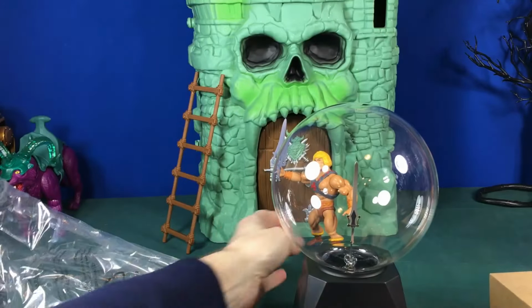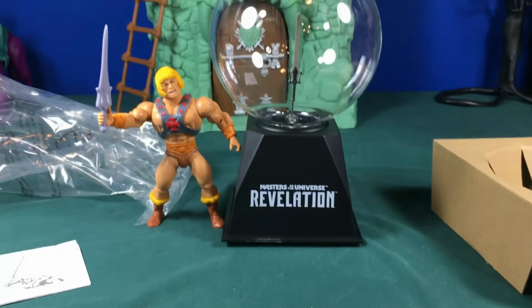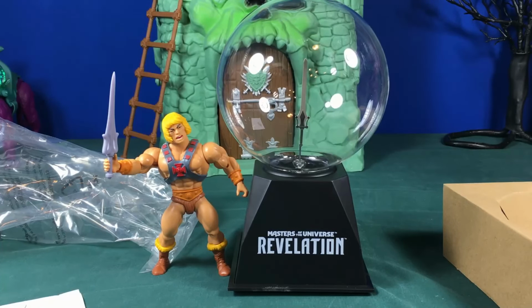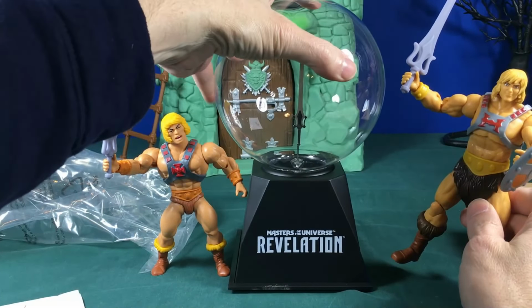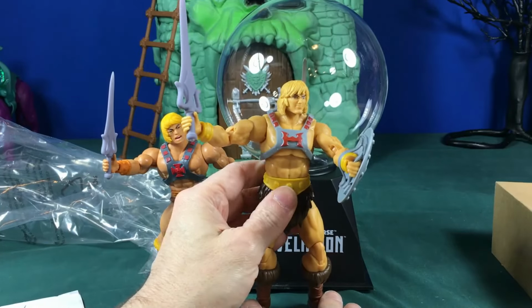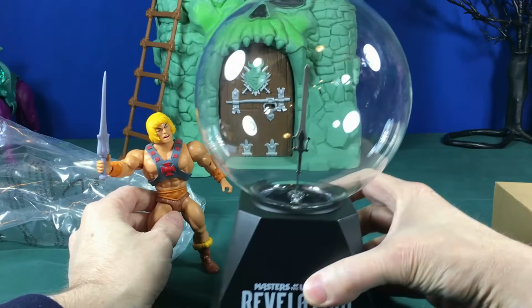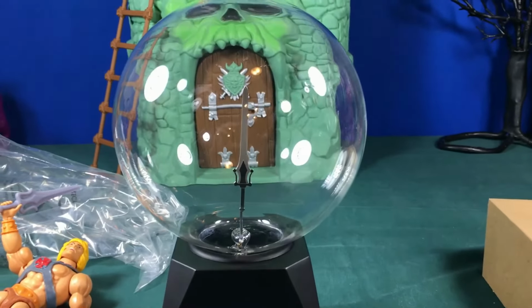So, a size comparison to a figure. Here's an Origins figure. And then let me pull out Revelation He-Man. So you can kind of get the idea of how big this ball is. It is a lot bigger than I expected. I was hoping to put it right in front of He-Man and line up the camera just right, but we'll still mess around with the camera angles and see if we can figure it out.